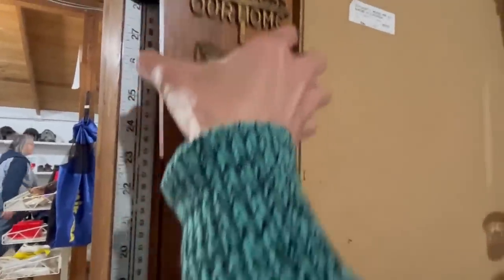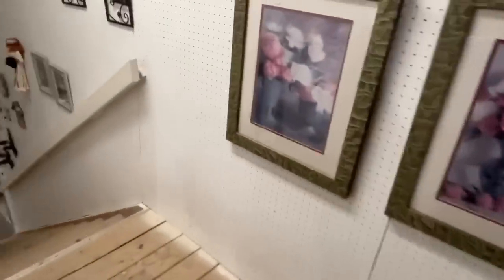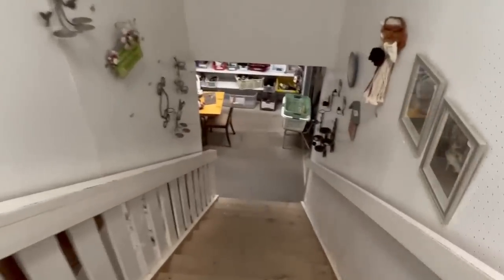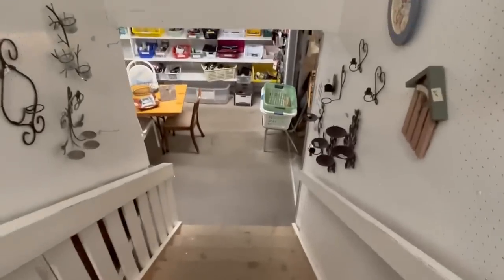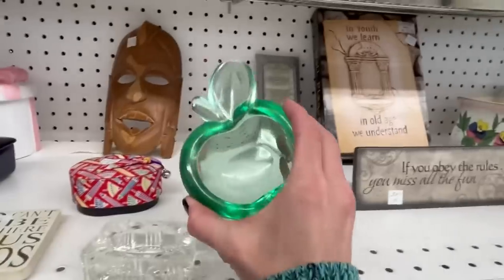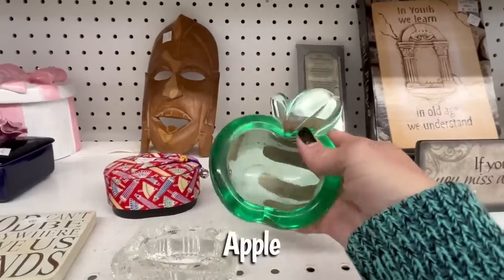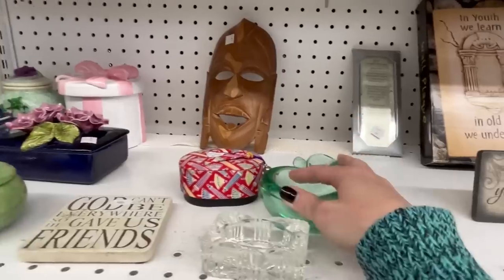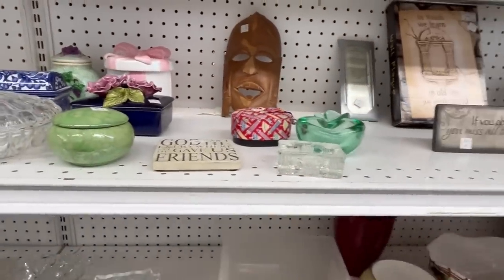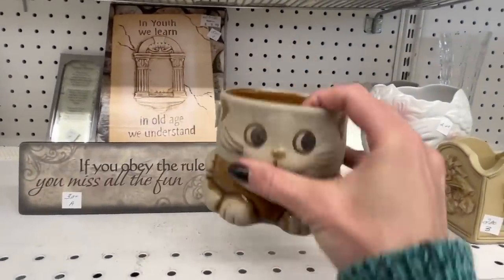Just spotted this Bless Our Home plaque for $2. I'm gonna grab this as well. I've already filled one basket and I'm already filling a second. I'm gonna have to get a third basket. We'll see if I find anything else here. Green glass pear. Nothing too special about that piece though. Oh, this little one's cute. It looks like it's missing a lid though.